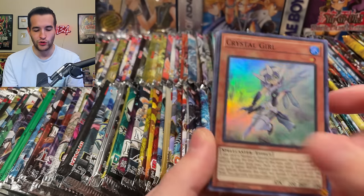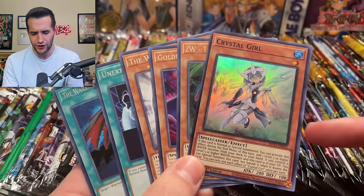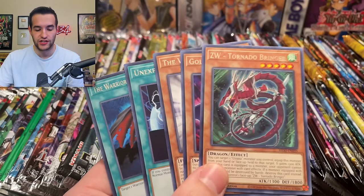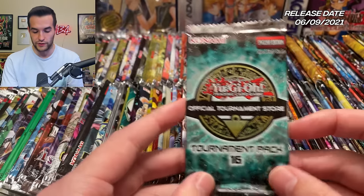Okay, that must be the old collector sets. We have Crystal Girl. Okay, so we didn't get anything. I guess it was the sixth card this time? I can't keep track. They keep changing it up for the collector rare sets. Nothing in the King's Court pack, unfortunately. Maybe we should be careful of those pack tricks.